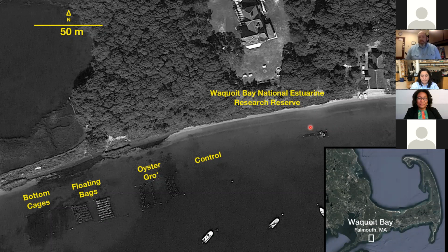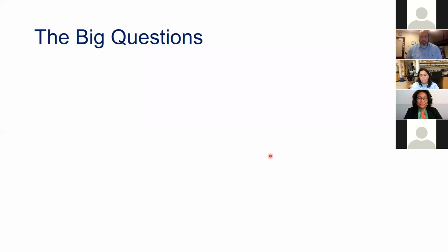We put all these systems in the same, or as close as we could get to the same, hydrographic setting at the head of Wequoit Bay. Right here, you have all 3 systems plus our bare sediment control site. And what we're really going to do is look at the differences between our aquaculture systems and our control site to see how we're changing the system with this practice.